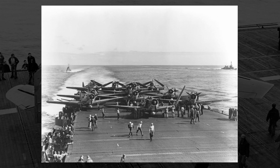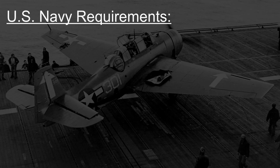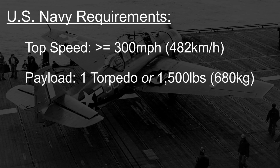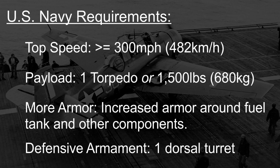In their recognition of the Devastator's faults, the U.S. Navy wanted a design that had greater speed, armor, and max payload. The top speed was to be upwards of 300 miles an hour, with the ability to carry either one torpedo or up to 1,500 pounds of explosives, and it was to have greater armor around the fuel tanks, and just greater armor in general, along with having at least one dorsal-mounted turret.